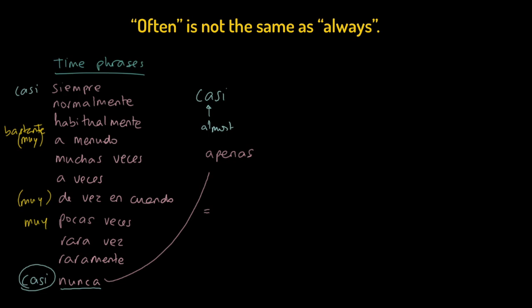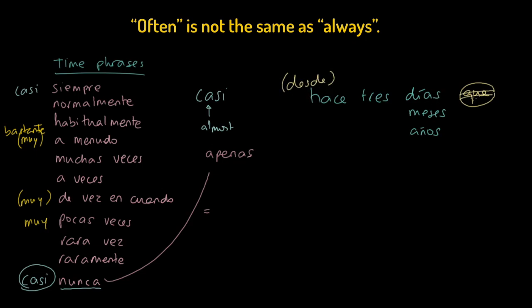And a couple of other good time expressions to bear in mind are things like hace 3 días, 3 days ago, hace 3 meses, 3 months ago, hace 3 años, 3 years ago. Okay? But if I say hace 3 días que, this is for 3 days. So hace 3 días que me duele la espalda, I've had pain on my back for 3 days, okay? Hace 3 meses que me duele la espalda, I've had pain on my back for 3 months. So notice this que changes the meaning. So it goes from 3 days ago to for 3 days. And also, I could have, for example, without the que, I could have desde in front. If I have desde hace 3 días, forget the que, that would be for, like it's been happening for 3 days. Okay?